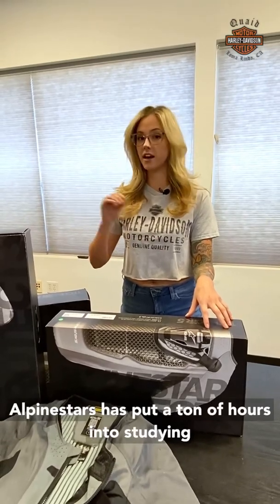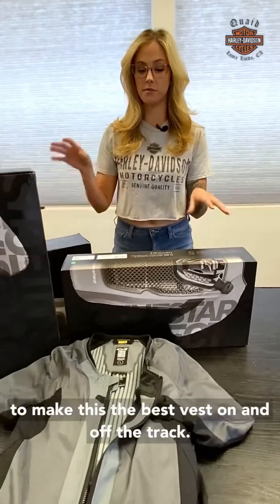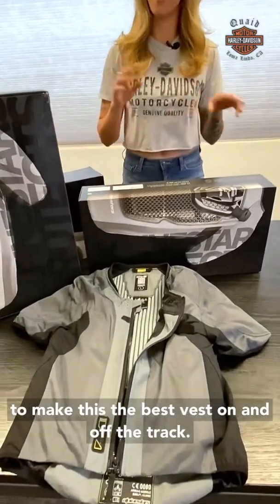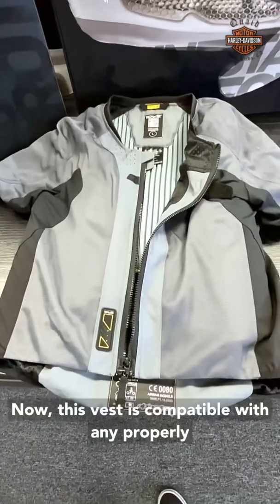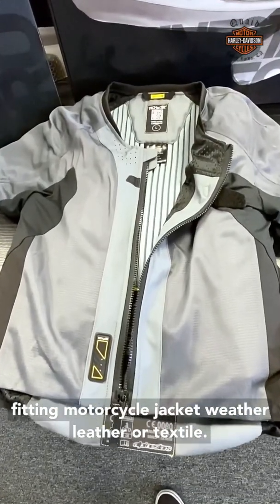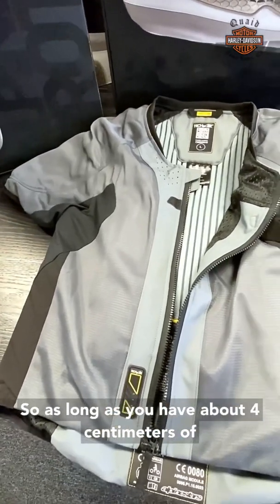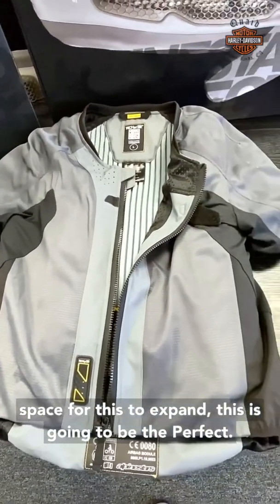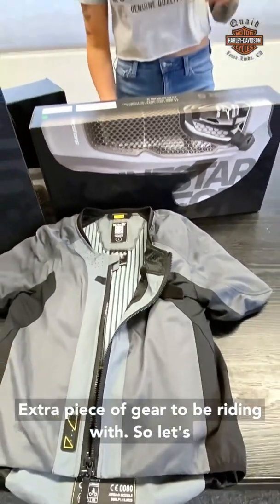Alpinestars has put a ton of hours into studying and researching different crash patterns to make this the best vest on and off the track. Now, this vest is compatible with any properly fitting motorcycle jacket, whether leather or textile. So as long as you have about 4 centimeters of space for this to expand, this is going to be the perfect extra piece of gear to be riding with.